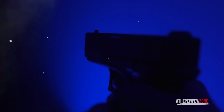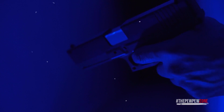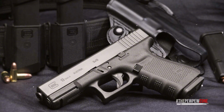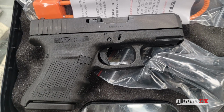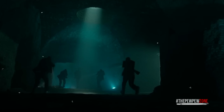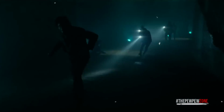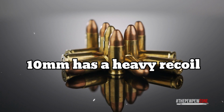In low light situations, our pupils dilate to let in more light so we can see better. Because of this, the sudden and bright muzzle flash from firing a round can appear even more pronounced and blinding, especially if you shoot a powerful round like the 10mm out of a friggin' Glock 29 Gen 4 with a 3.78-inch barrel. Forget about heavy recoil for a second. The flash from that 10mm can seriously mess with your vision if you're shooting in the dark. Shooting for fun at night? No biggie. But if things get real and you gotta defend yourself, getting blinded by your own gun's flash ain't doing you any favors. Number 3, 10mm has a heavy recoil.